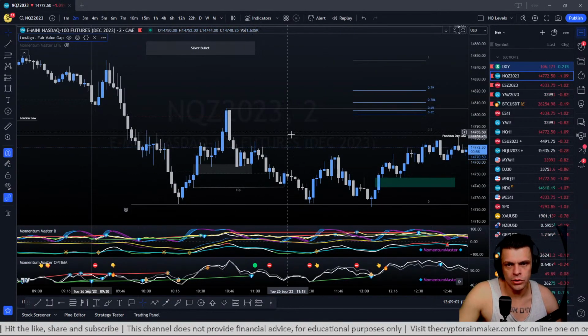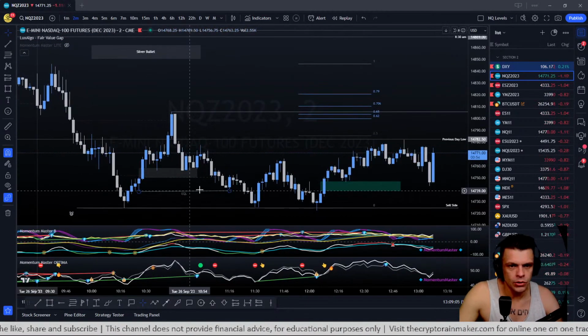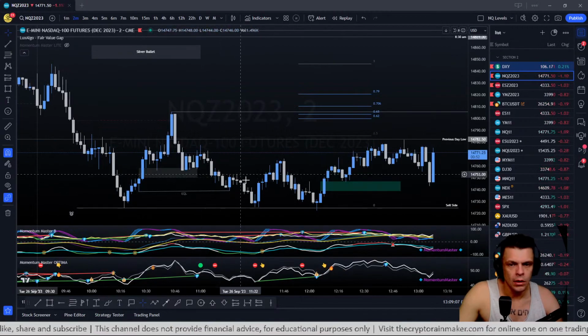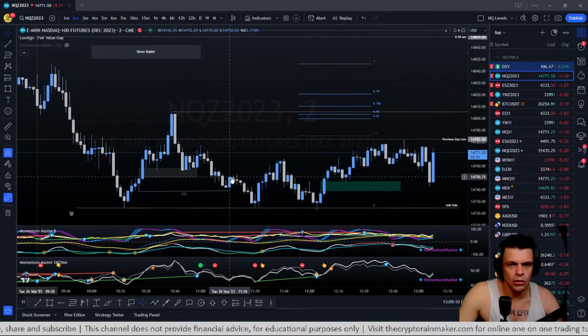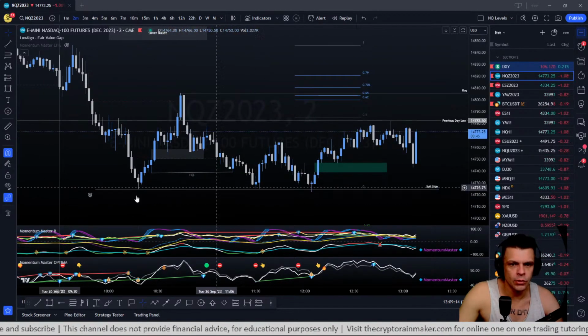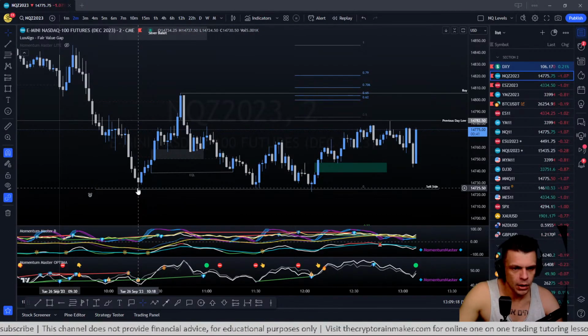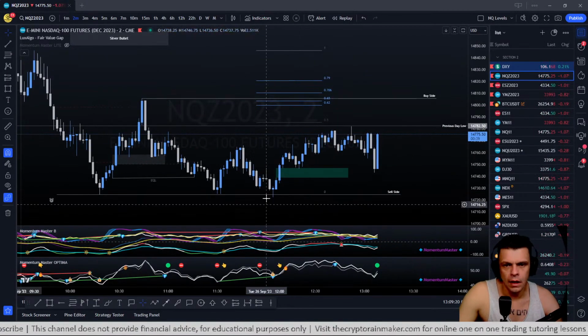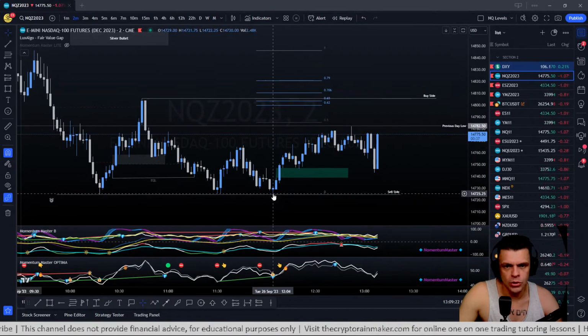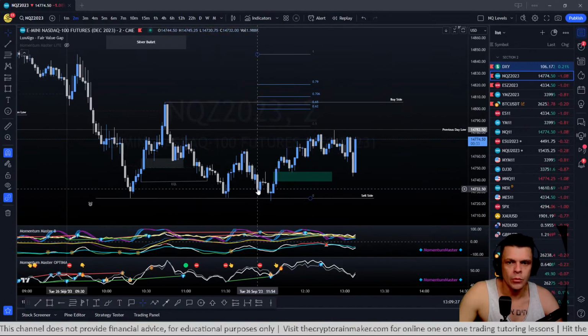Then it reversed. On the 1 minute, it created these relative equal lows. Basically induced more traders to go long, knocked them out, created more relative equal lows. So this was the low from the morning at 10:18, and then right for the lunchtime session. So normally for the lunchtime session, they reverse it.